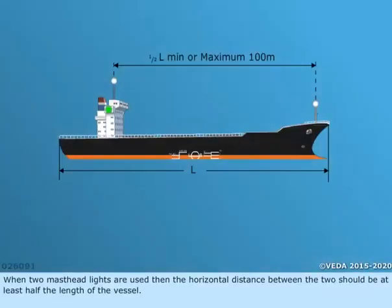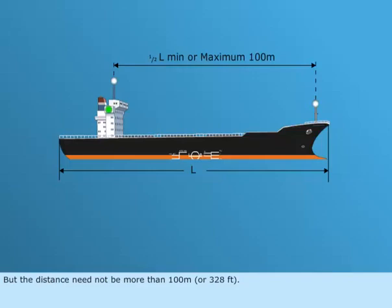When two masthead lights are used, then the horizontal distance between the two should be at least half the length of the vessel. But the distance need not be more than 100 meters, or 328 feet.